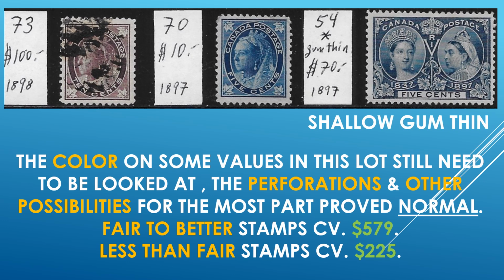And the color on some values in this lot still needs to be looked at closely. The perforations and other possibilities for the most part proved normal. Fair to better stamps had a catalog value of about $579, and less than fair stamps a catalog value of about $225. So again, for the total amount spent, I think that was a decent deal.